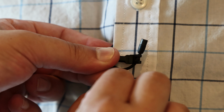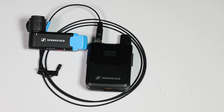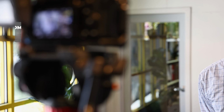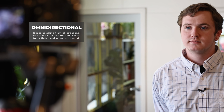A lavalier microphone, or lav, is good for capturing audio where hands-free operation is necessary, like in interviews. Because a lav mic is often wireless, it allows more freedom of movement and has less visible wires. Additionally, they are typically omnidirectional, meaning they record sound from all directions, so it doesn't matter if the interviewee turns their head or moves around.